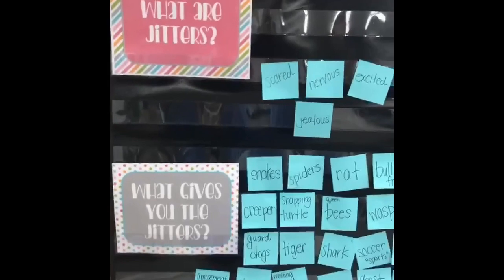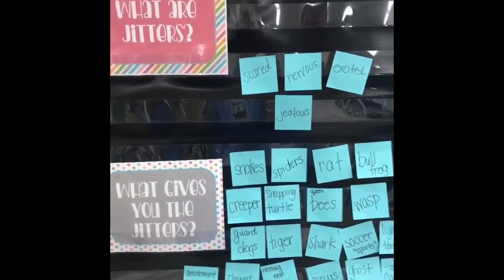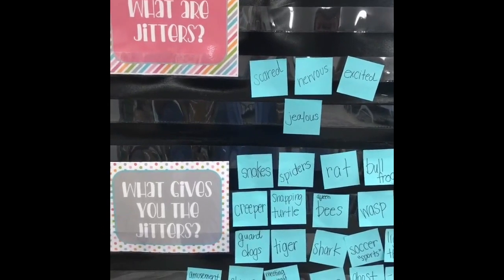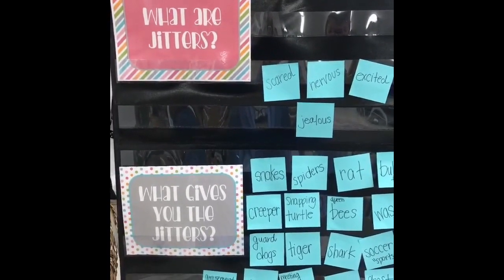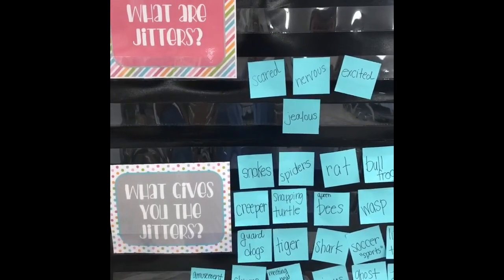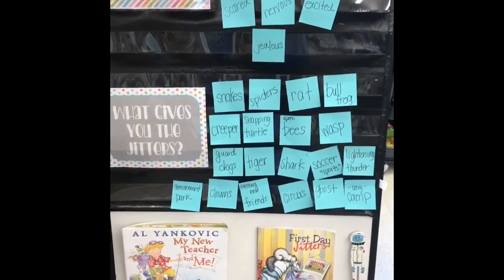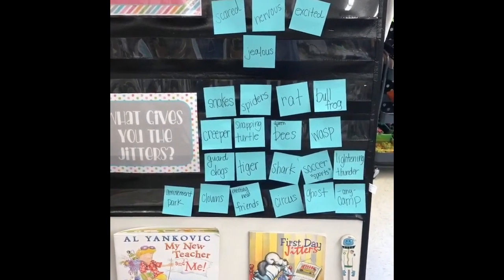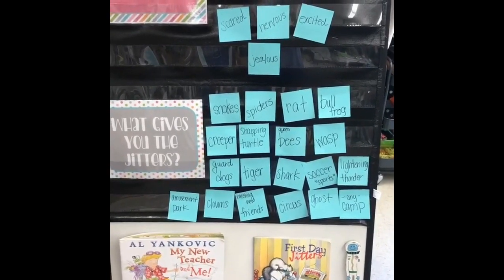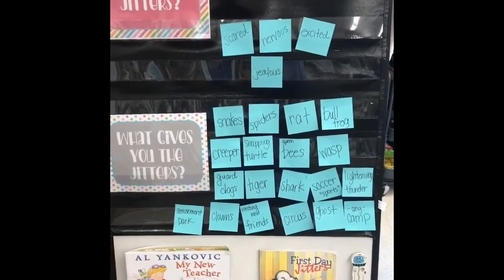Before we read First Day Jitters, I asked them what are jitters. They said scared, nervous, excited, and jealous. And we talked about how jitters can be both a good thing and a bad thing. And that's the first part of our activity. Then after reading the story, we talked about things that give us the jitters. And I thought they did a really nice job coming up with good ideas. Clowns, amusement parks, camp, and lightning and thunder. Snakes was mine. I always try to get it in.